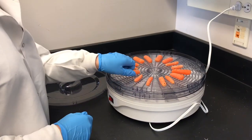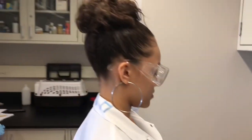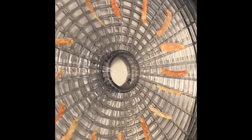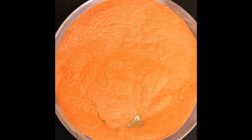Here I am placing the carrots on a food dehydrator. A food dehydrator will remove its water contents and any bacteria. Here are the carrots once they are dehydrated. Here's the result of the carrot powder.